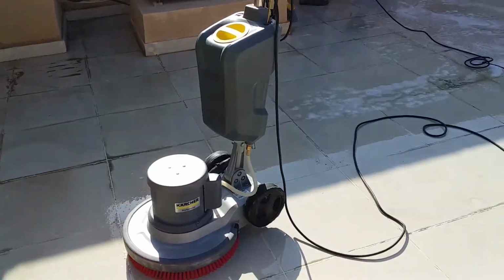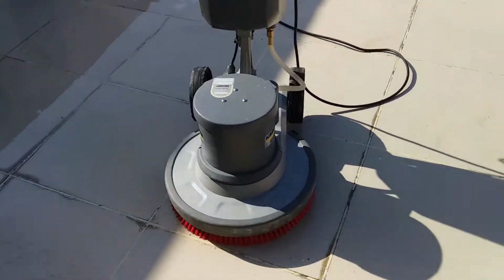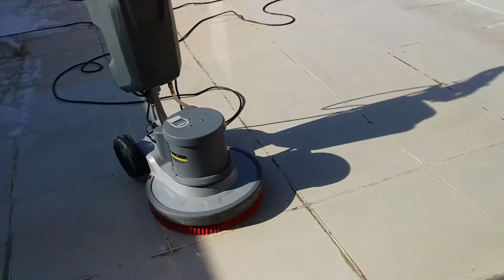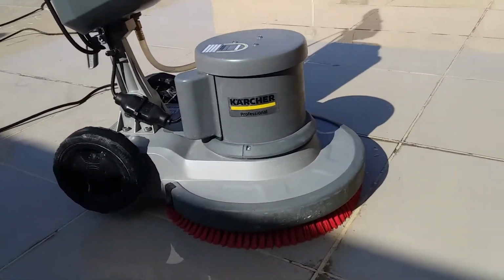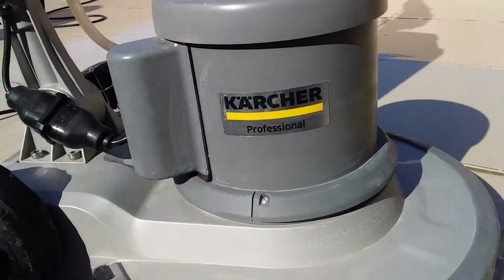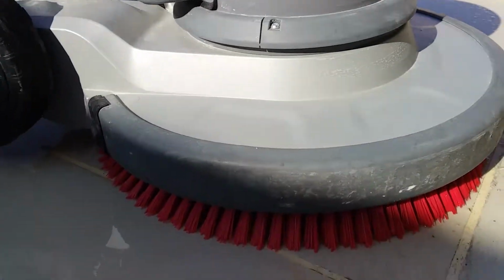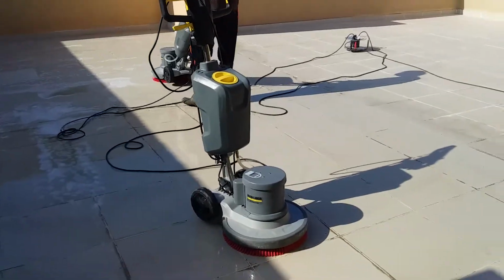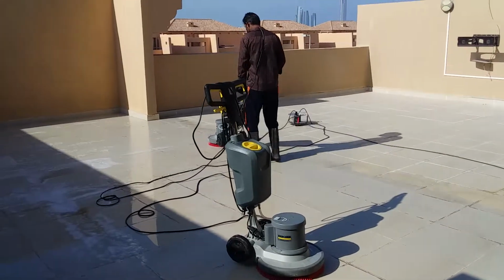It's a very nice project. Cleaning the ceramics, the Karcher, professional single disc machine. Work in progress.